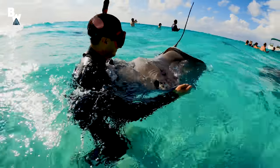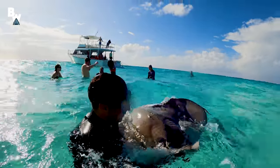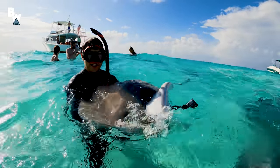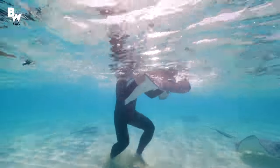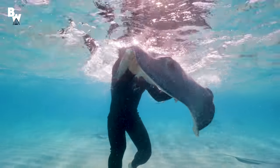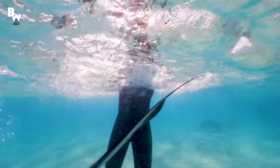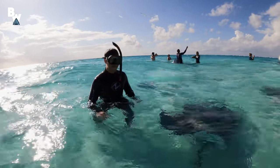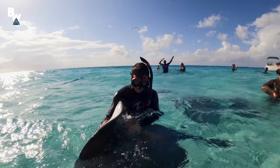Look at this. This will be the official stingray of Blue Wilderness. This very gentle giant of the ocean. Is it your neighbor? We'll name that one Jenny. And released! I did it! High five! Woo!